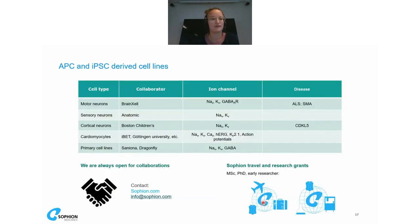And then finally, I wanted to mention that we have actually worked now with several different types of neurons. We have also collaborations where we work with cardiomyocytes, and we are starting also to develop assays for primary cell lines. And we are always open for collaborations, so if you have interesting cell lines that you think we should try out, contact us through the webpage.